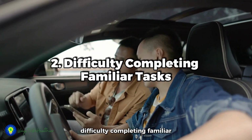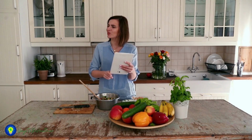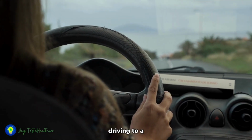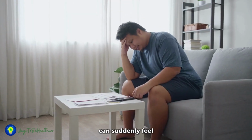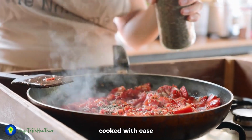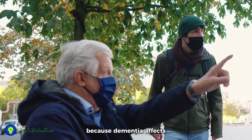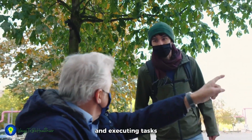Difficulty completing familiar tasks. Another subtle warning sign of dementia is the struggle to complete tasks that used to be second nature. Simple activities, like driving to a familiar place, following a recipe, or managing bills, can suddenly feel overwhelming. Someone who once cooked with ease might forget steps in a recipe or misplace ingredients. This difficulty arises because dementia affects the cognitive skills needed for planning and executing tasks.